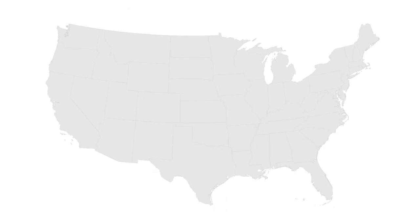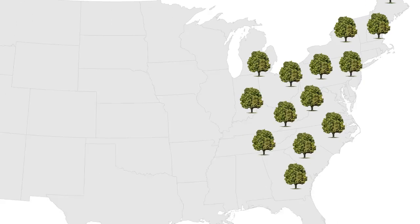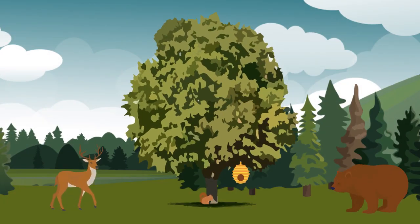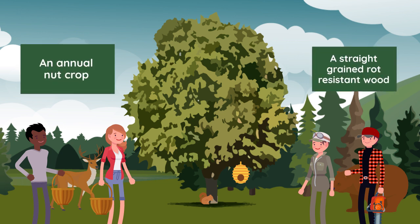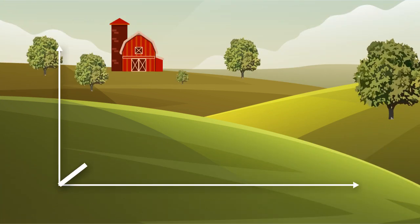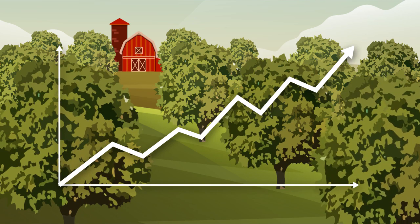The American chestnut was once one of the most important trees in the eastern U.S. It provided food and habitat for everything from bees to bears. And for people, it was used as an annual nut crop and a straight-grained, rot-resistant wood. In some areas, farmers realized more income from the sale of chestnuts than all other farm products.